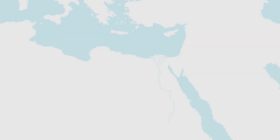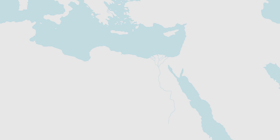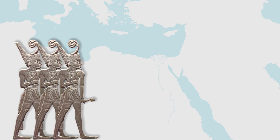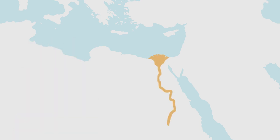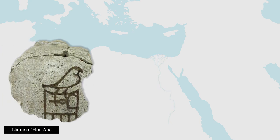Dynasty Zero. This is another term for the period known as Naqada III, the final stage of the pre-dynastic period, which took place during the 32nd century BCE. It was a time of great importance for the history of Egypt, as provincial rulers or chieftains conquered or united with other principalities, eventually coalescing into a unified Egyptian kingdom. Most evidence of these extremely ancient kings are carved or painted inscriptions of names on clay vessels or ivory tags, which often have uncertain readings.